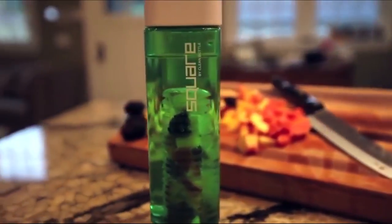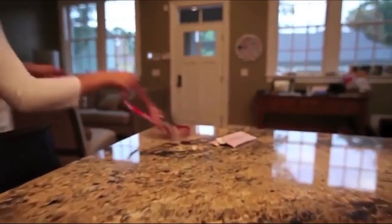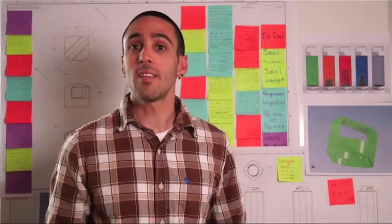It's a great-looking, easy-to-clean water bottle. It's a water filter. It's a fruit infuser, and a quick way to infuse your water on the go. It's the water bottle.